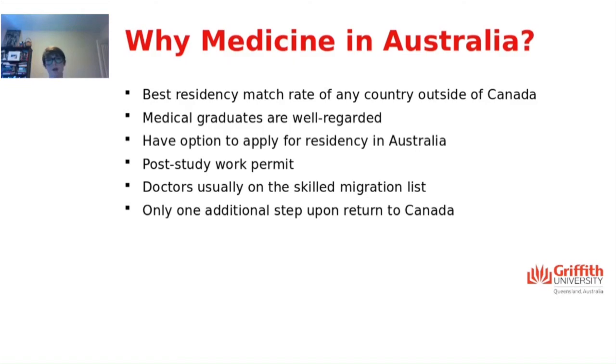The other good thing about medicine in Australia is if you do come back to Canada, there's only one additional step that Canadians don't do that you would have to do to register in Canada, and that's just one extra exam. But everything else, the whole process that you would follow coming back to Canada is the same as Canadians who are studying medicine in Canada, just one more exam.